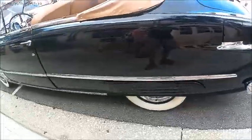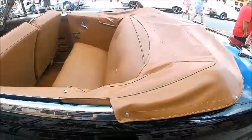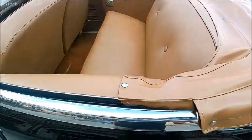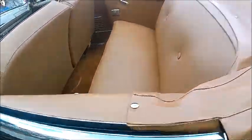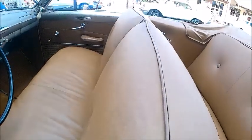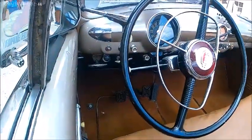This is a car that has great appeal to almost everybody. A real advance in styling. And the 1950 models had some advancements over the 1949 models, although they look very similar.